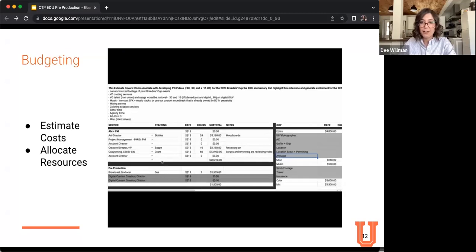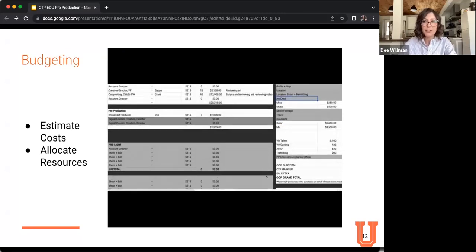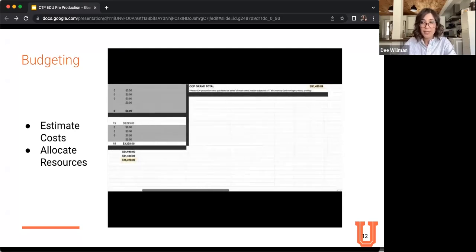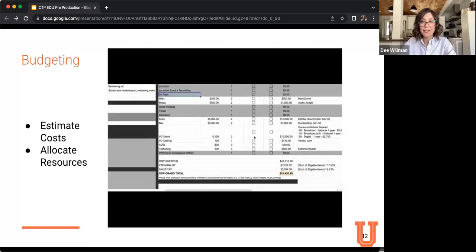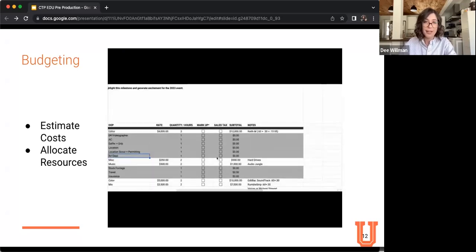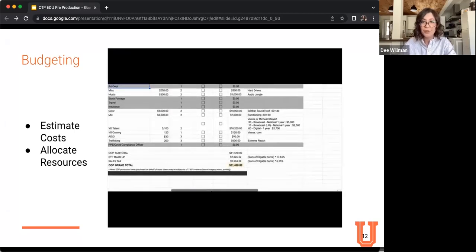Once you have estimated costs for each task, allocate your available resources accordingly, such as your agency time. If you have any allocated budget for time, break it down in your estimates so that you can know how many hours each member can and should spend for your concepting, for your writing, your editing, your animation, location scouting, all the fun things that go along with it.